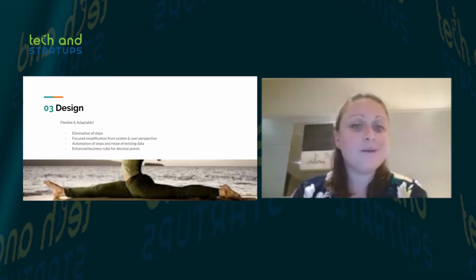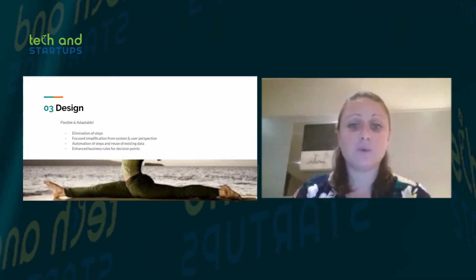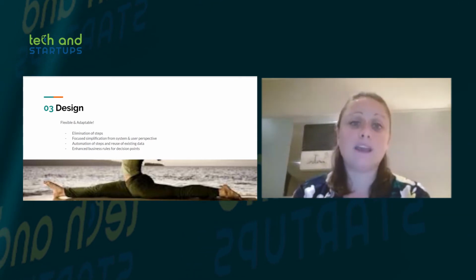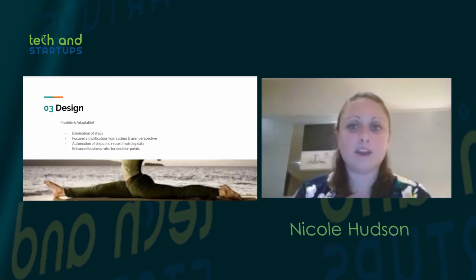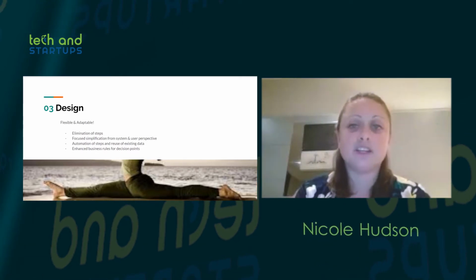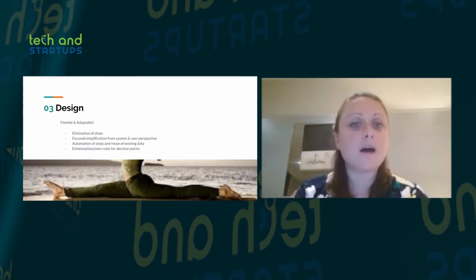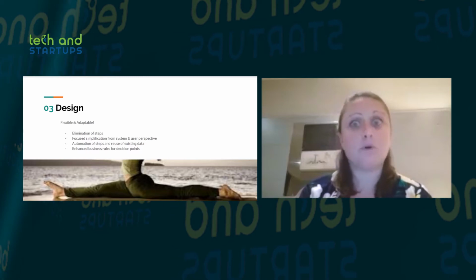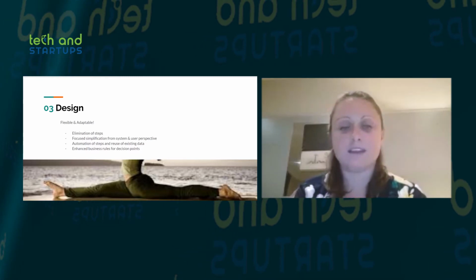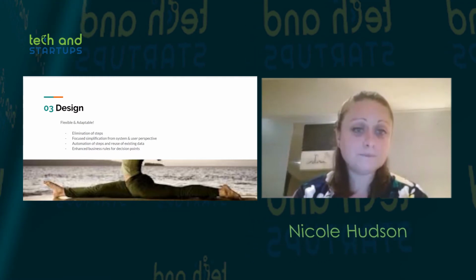And then enhance our business rules for decision points, again, to remove some of the manual work and really automate it. A big user experience aspect of this was our workforce was changing. We had a lot of younger people coming into the roles that were managing this work who didn't want to do a lot of the manual work. They wanted the technology to be automated. They wanted the technology to pull the data and simplify their jobs so that they could work on more interesting and more important matters than just pulling data from one place and copying it to the next. So all of those aspects went into our design.